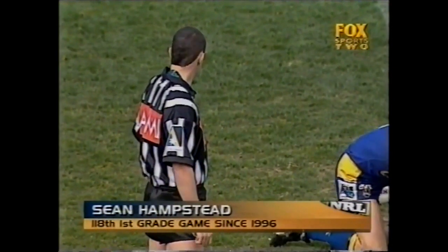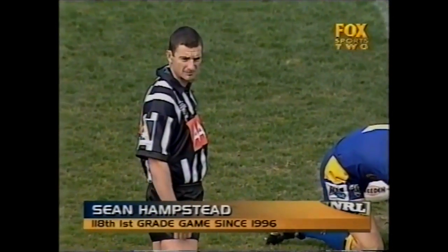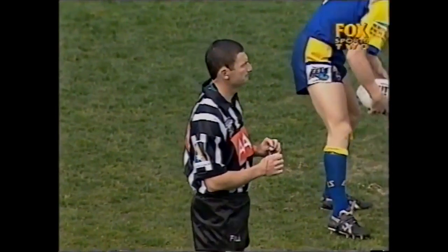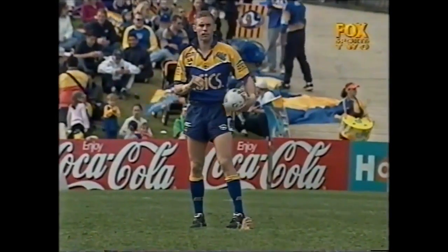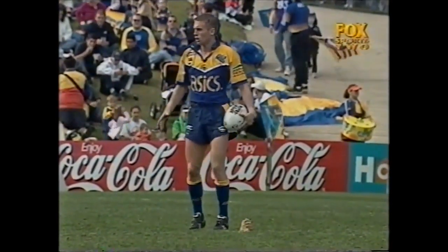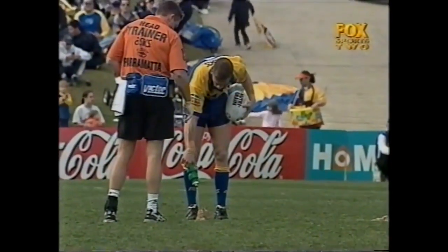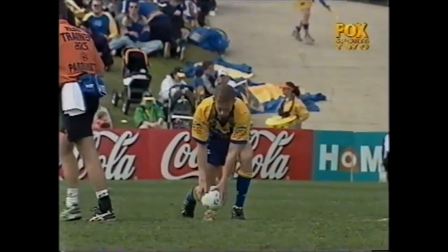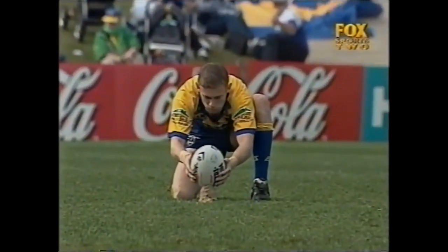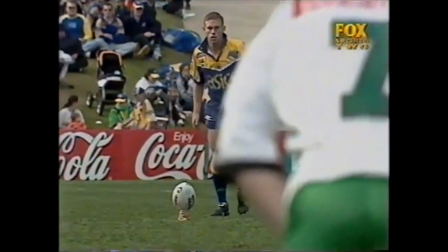Sean Hampstead, this afternoon's first grade referee, 118th first grade game. Brett Hodgson has the ball on the halfway line there, looking for some water for the sand to try and keep the sand a little bit firm so that the ball doesn't fall off the mound. And everything is in readiness for this game between the Eels and the Raiders. The Raiders defending the southern end of the ground will be running right to left on your screen. And let's see how the Eels hit back after that loss last week to Auckland.